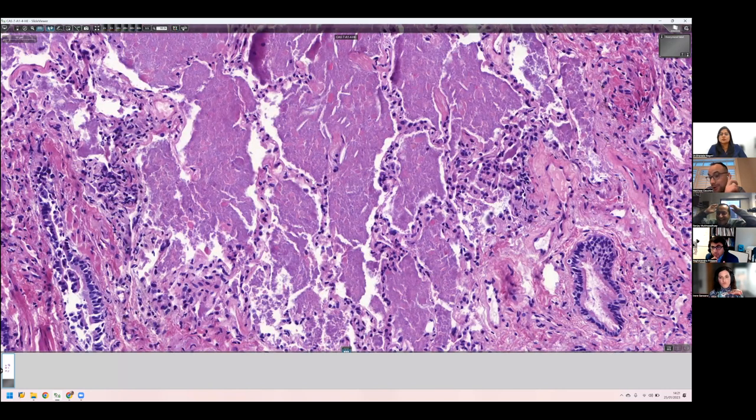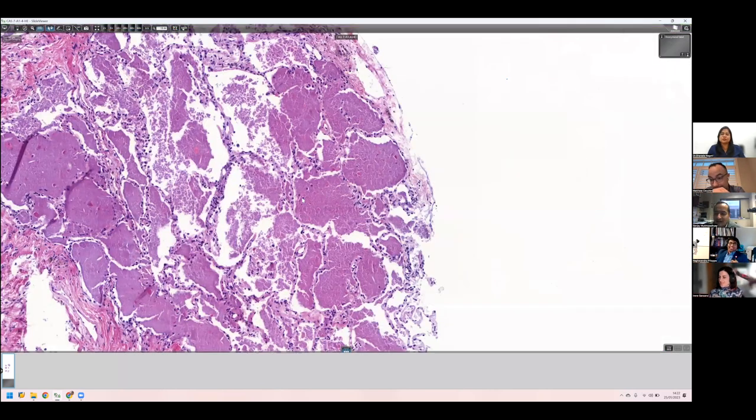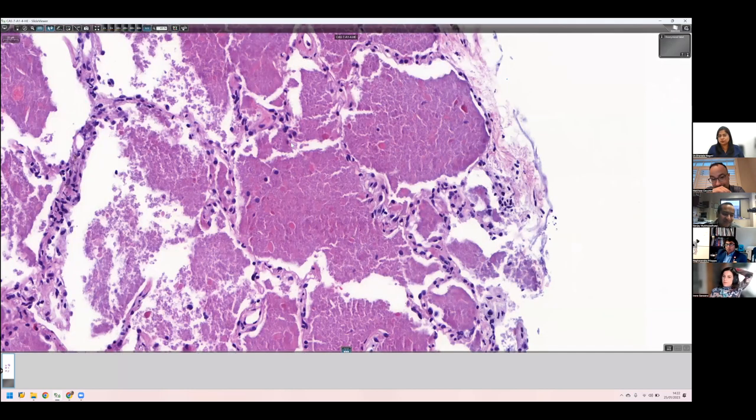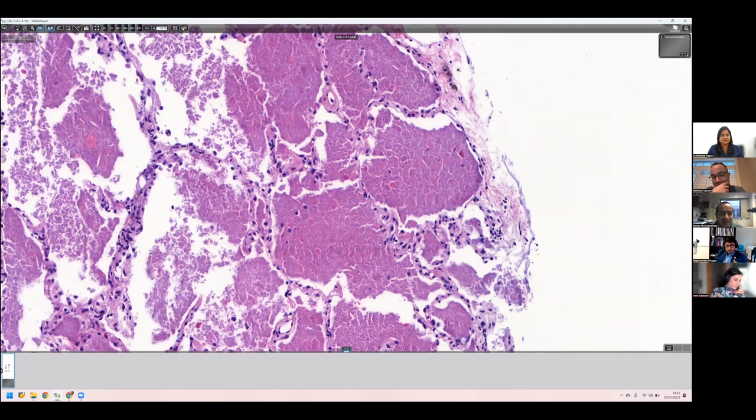But would you not do the GMS though? Well, you can do it if you want to. Yes, of course, but would you? I do a GMS because I wanted to rule out any secondary fungal infections in this. It would now be very interesting to hear if there's anything in the clinical that doesn't fit, and what difference that makes to the pathology. I don't think it makes any difference because this is PAP no matter what the clinical is.